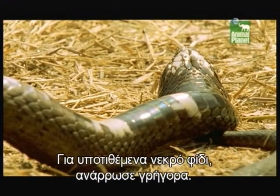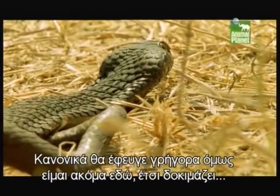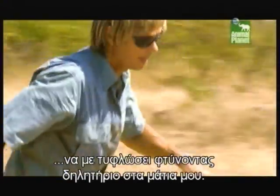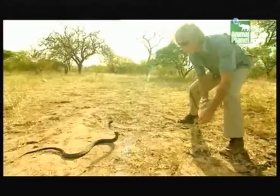For a supposedly dead snake, the Rhinkals makes a speedy recovery. Normally it would make a quick getaway, but I'm still here. So he tries another ploy. He tries to blind me by spitting venom into my eyes. It's the snake's equivalent of mace.